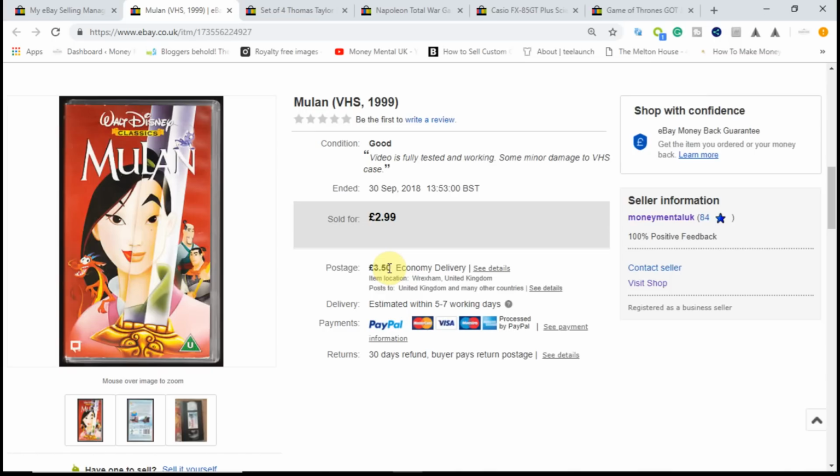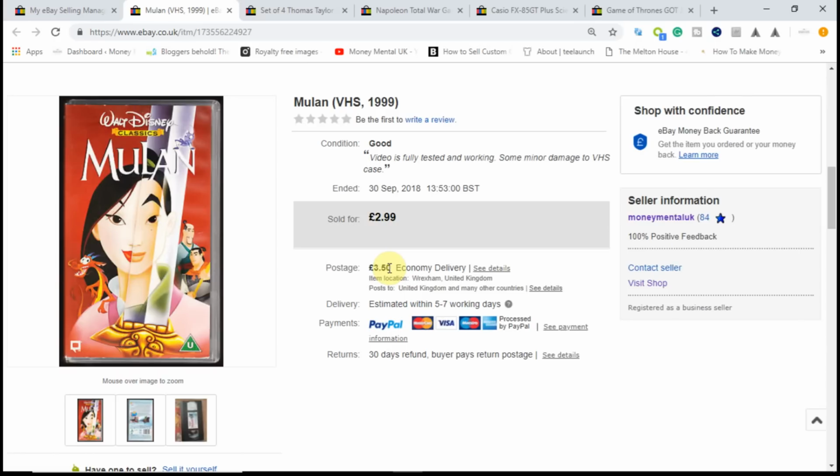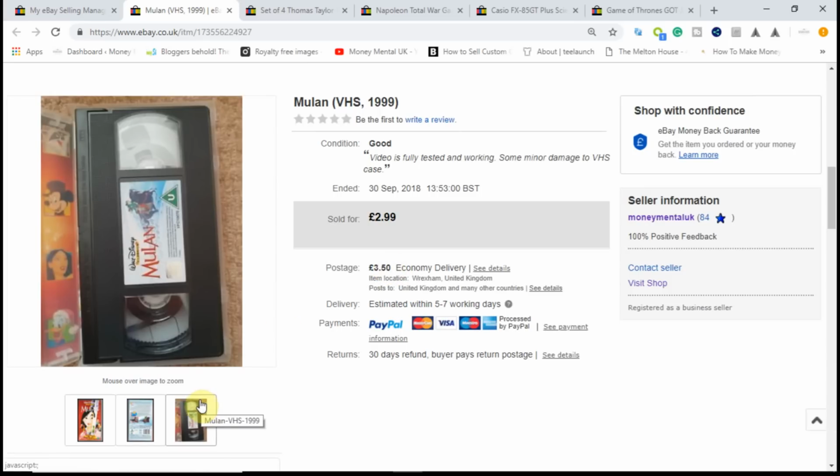So we're talking £6.50 in all. It costs, let's say, just under £3 to ship it. They won't go as large letter because they're just too big. So a few pence made on the postage, and obviously the sale was about sort of between £2.50 profit, which I'm happy to take. It sold within about a week of being listed. Anything Disney seems to sell quite well. You know, I've sold Disney videos before.